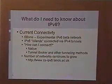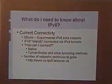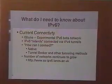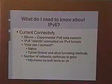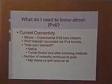Okay, your current connectivity. 6bone, which is actually being phased out at the moment, although it's probably going to stay around for quite a few more years. They are trying to get rid of it. It's an experimental IPv6 beta network. IPv6 islands are connected via IPv4 tunnels. Connectivity is either native or via tunnel broker or other tunneling mechanisms. The number of networks just continues to grow. And this website here actually has the status of current connectivity.